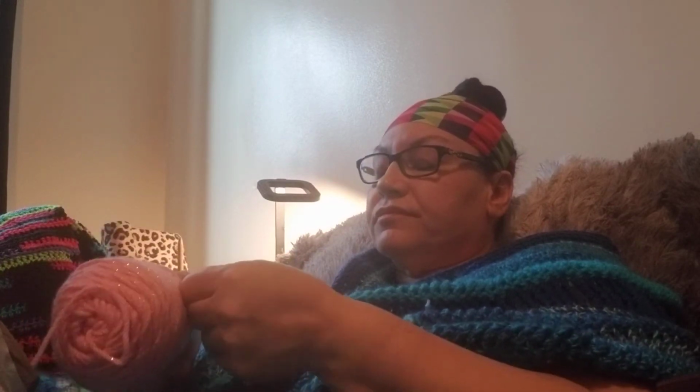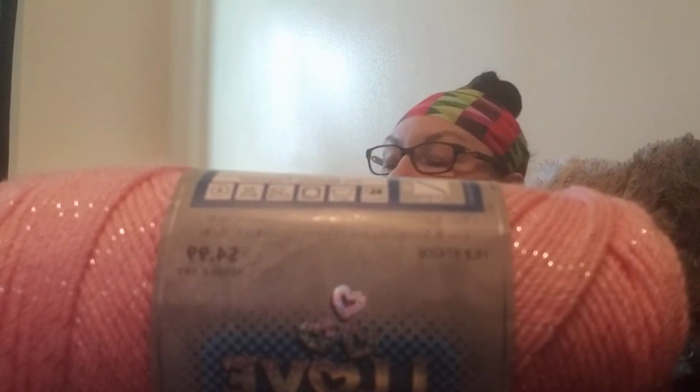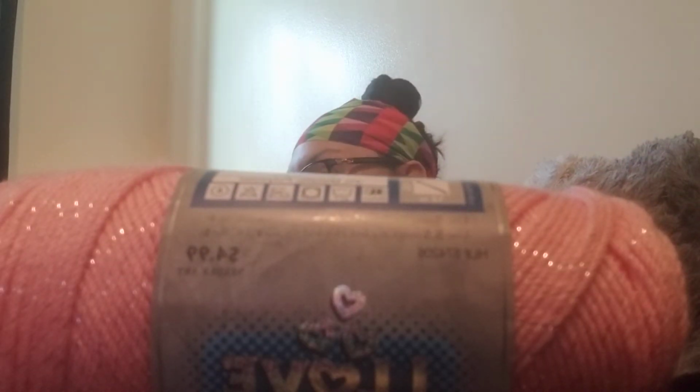There are 252 yards in this, which is quite a bit. This is $4.99 on the label. I know me. I go for sales. I try not to pay full price for anything. So maybe. Oh my goodness, this slip made it too. What a trooper this bag is. Bag of yarn.